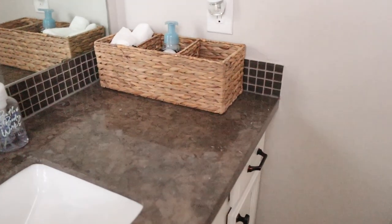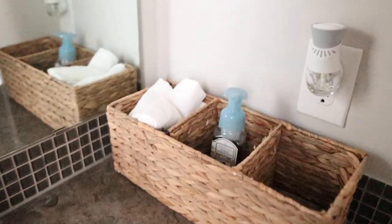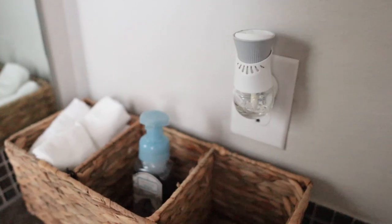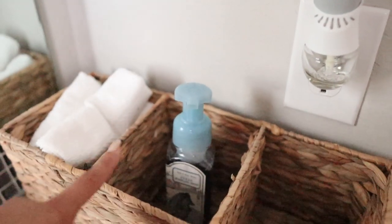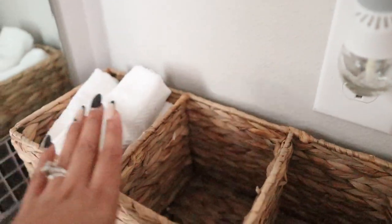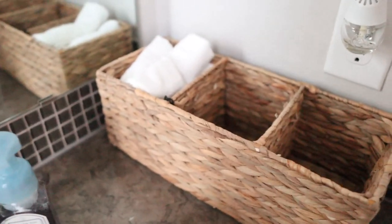But I like it, but I don't know. Let me know what you guys think. Are they too tight in here? Should I just do a double basket, because they do have a double one, and then the little sizes are bigger in here. So then I think it would just be for clean towels and dirty towels. It wouldn't have the third one. So I'm going to go ahead and just leave it like this.